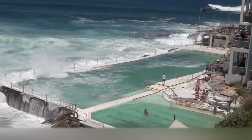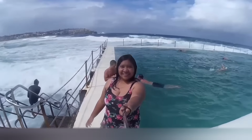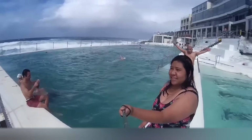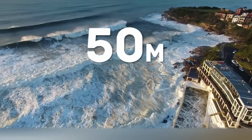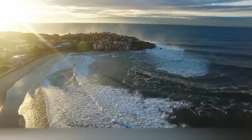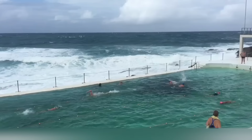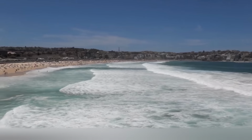Bondi Icebergs Pool. This extraordinary pool is located in Sydney, Australia on Bondi Beach, which is a very popular destination among tourists. Its length is about 50 meters and it has 8 swimming lanes. In addition, it offers a magnificent view of the coast, but it became one of the most incredible pools in the world not because of its size, but because of its location.